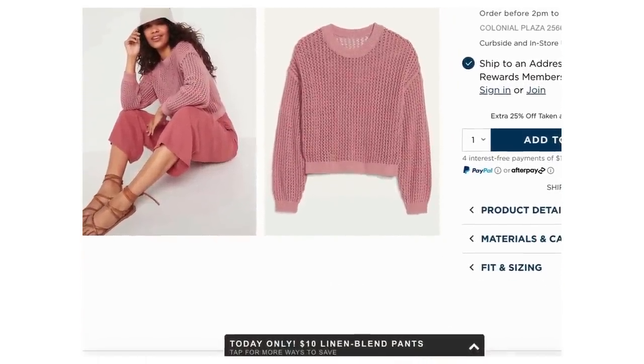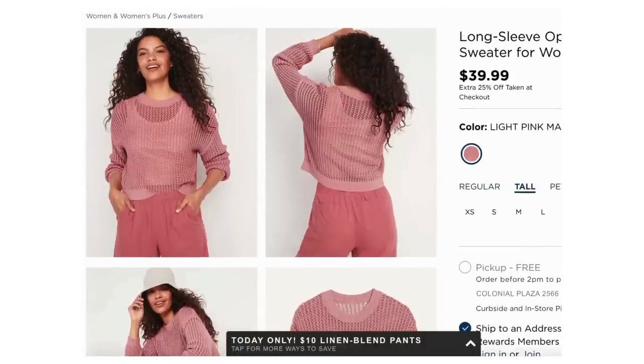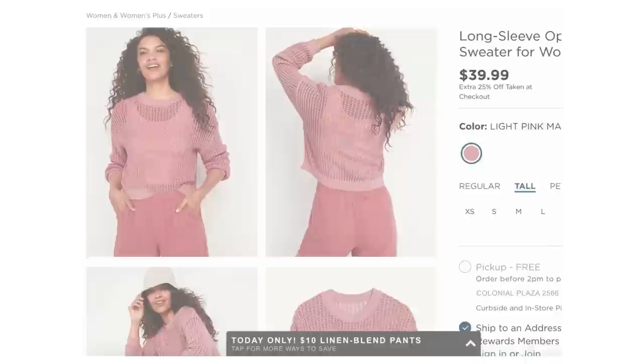It's this really nice dusty kind of rose color. It's called the long sleeve open knit sweater for women. It's $39.99, $40, and comes in sizes extra small to double XL. So y'all know Gap gonna have the size range we need. We love the top. Looks real casual, easy breezy, looks comfortable. We love it. That's the top one for this first recreation.